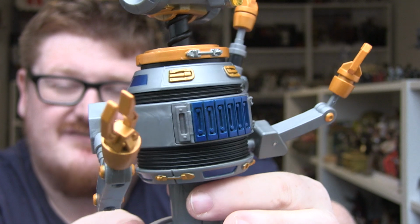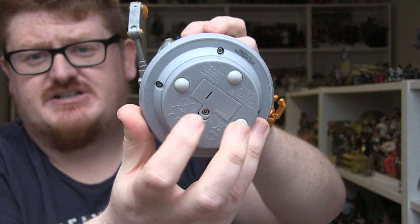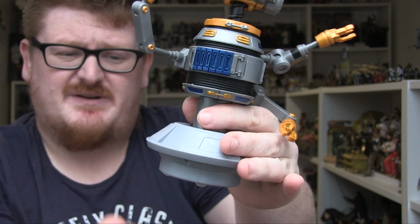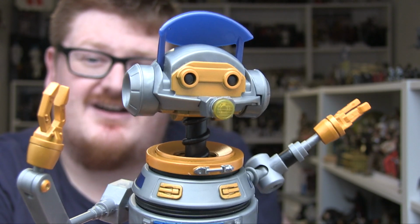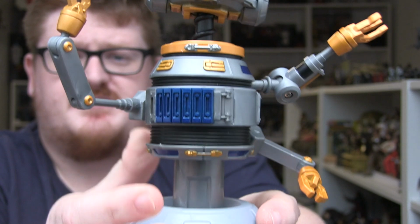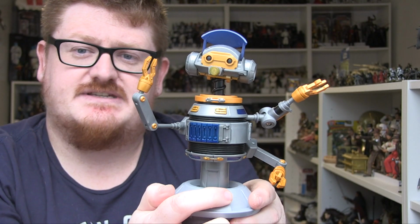Just very, very cool. At the bottom there is some wheels, so you can sort of roll around, I guess. Very squeaky though, I do have to say. In terms of the head, there's some LED lights in there, so there is a bit of limitation in terms of the posability on that, but if you do press the button, then that does activate the lights and sounds.